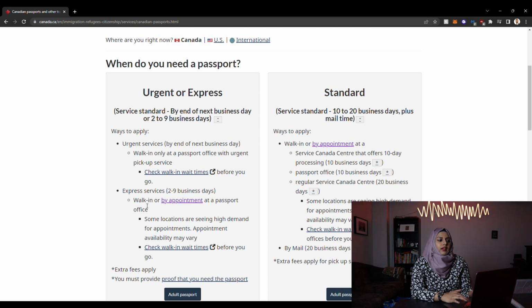passport immediately. Now if you are not traveling anytime soon, which is what happened to us, we applied for Fawaz's passport back in August and we didn't travel anywhere, so we had no specific travel dates. We decided to follow the standard procedure. Back then it was 45 business days, so it took us about 4 months since August. We got the passport end of December, and if you were following me on my Instagram stories, I did post that we received the passport on December 29th, I think, and we were super excited. But it took us a little over 4 months after applying, since we were not in any hurry.